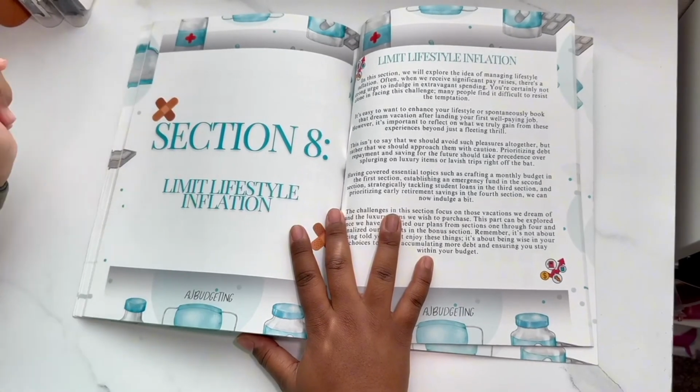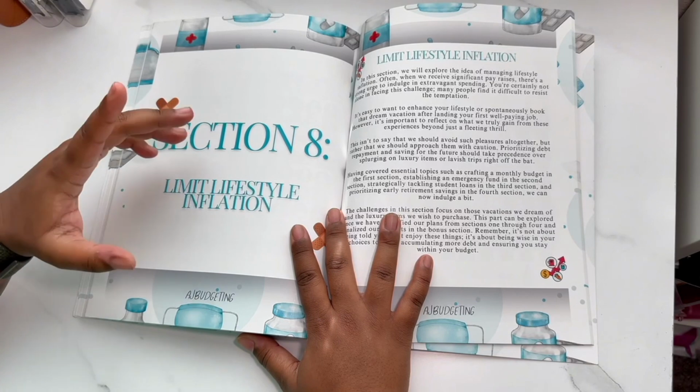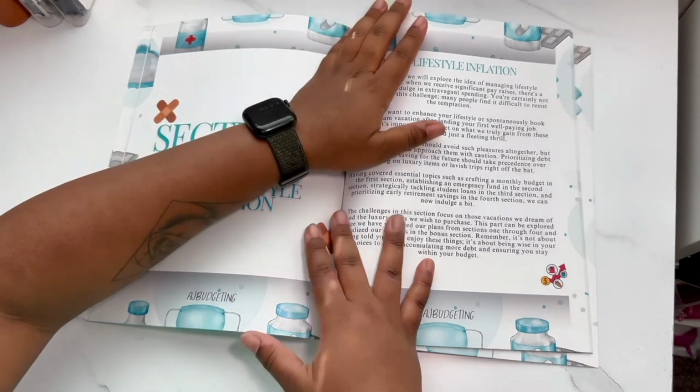Section 8 is limiting lifestyle inflation. This is about basically, because you earn more money does not mean that you need to spend more or get like the nicest car and whatever. But it's all about crafting a budget to help you obtain those goals or those wants that you need.